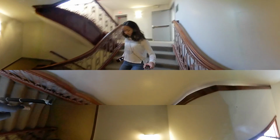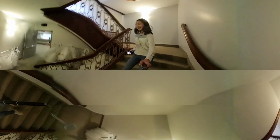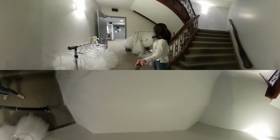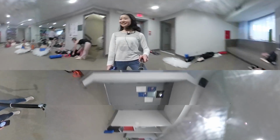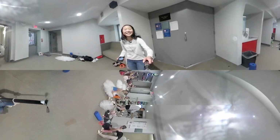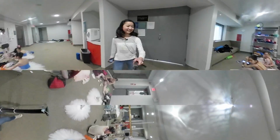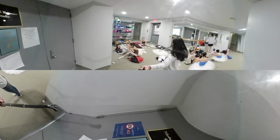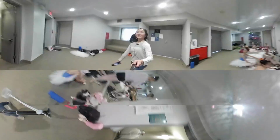Okay, there are going to be a lot of people here. Oh, and I forgot to tell you, these are some rehearsal tutus here, as you can see. And then these are the studios, Studio D, and that's Studio C. And these are some of our students. Hi. Okay. And then that's the downstairs studios.